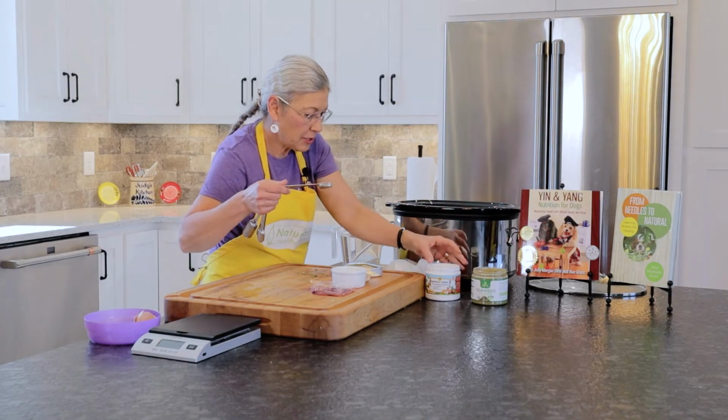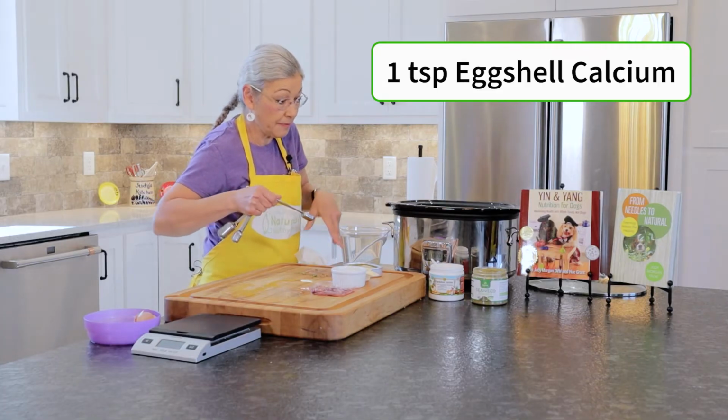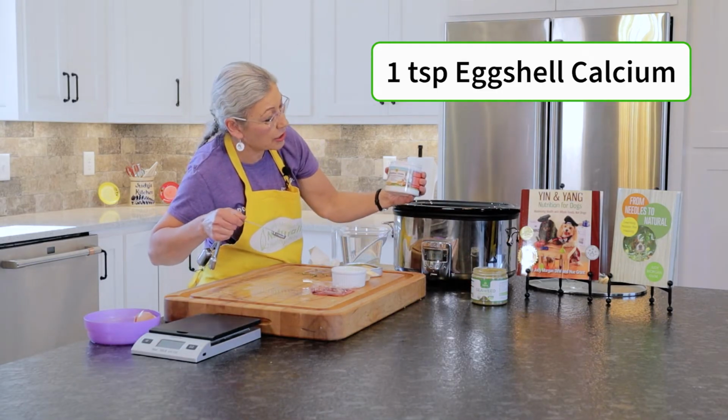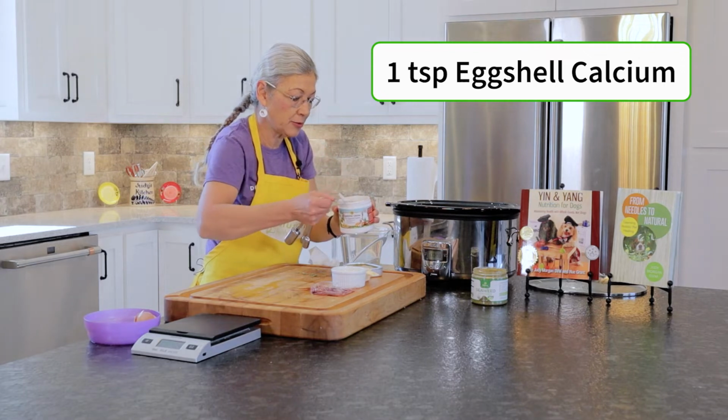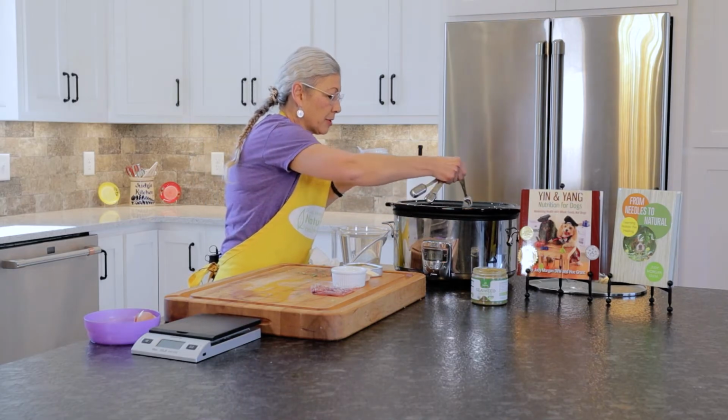And then we also need a teaspoon of Eggshell Calcium. So I'm using a product called Eggshell Calcium. It's available on our website. It's organic, very finely ground eggshell powder. We're going to sprinkle that in, and that's for our calcium content.